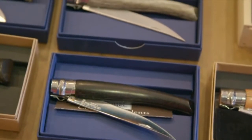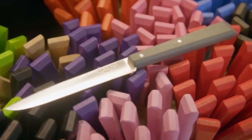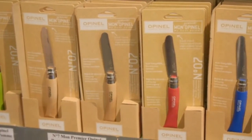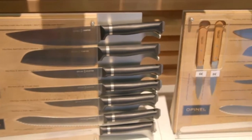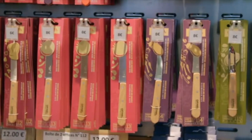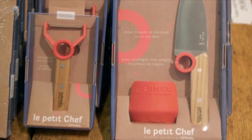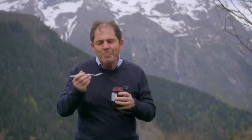The popularity of this clever knife continues with new colorful and very attractive models being created to suit our time. They are knives for handy people, gardeners, and of course, cooks. I especially like the kit that encourages children to take part in the family cooking. Tomorrow I am in the iconic Alpes d'Huez region to enjoy more Alpine specialties.